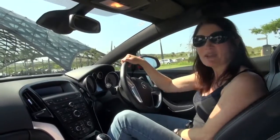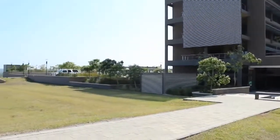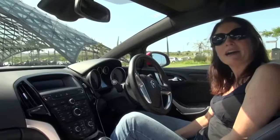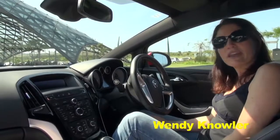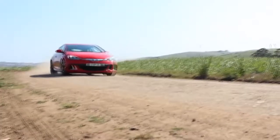AMG, we get to drive an OPC today. What does OPC stand for? Opel Performance Center, which is an independent subsidiary of Opel, and it's headed up by a German racing driver, Knowler. So it's a bit like Merc's AMG and Fiat's Abarth. It's the racy version of their normal model.